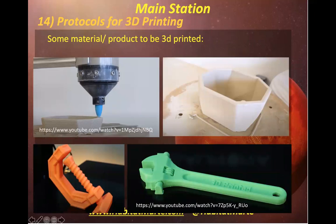Also we are imagining the necessity to print some tools and some utensils in the main station. One of the videos is very interesting about the use of clay to produce ceramics, like you can see here, a possibility of a kind of bowl or plates or mugs, okay, of ceramics. And then on Mars, this will be using the regolith, okay, treated regolith to print these utensils.